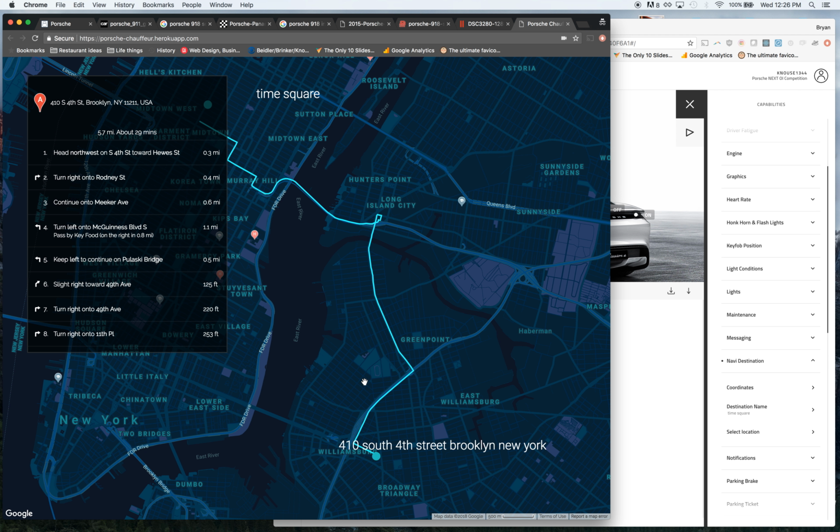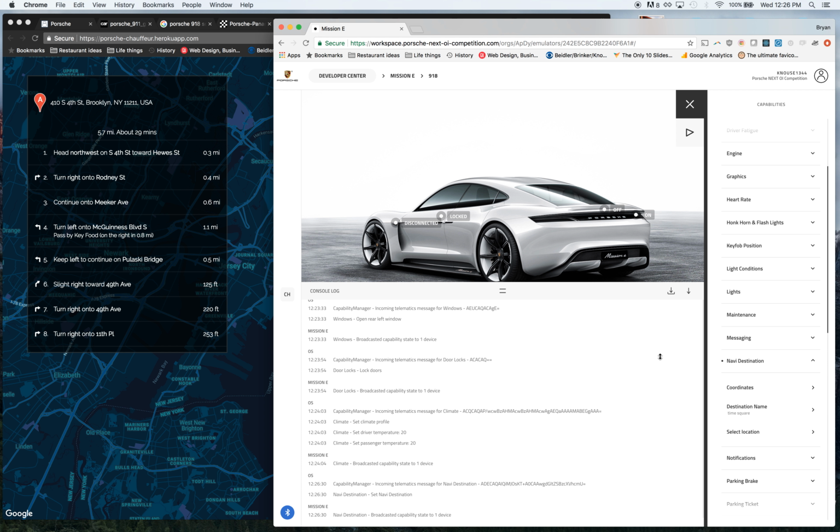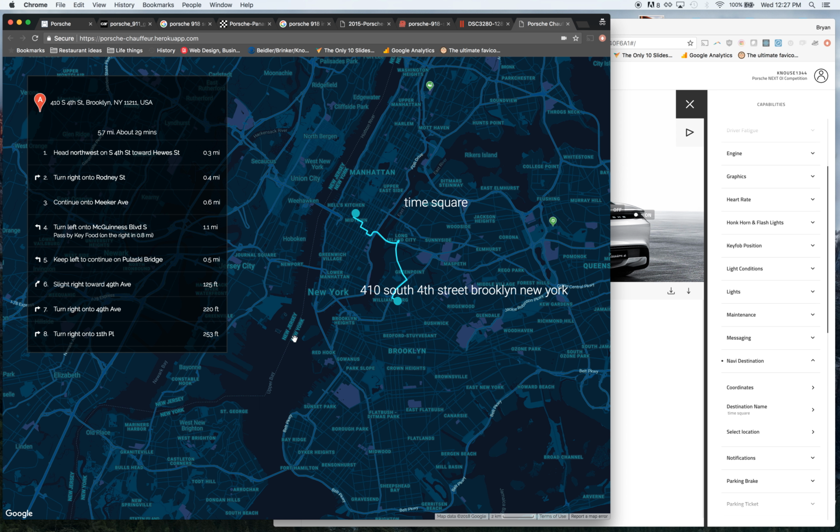Great. So we have our interactive map here of New York. We can see where we need to go. We also have an instruction list and an estimated time. That's great. Moreover, we have our Navi destination set as well as our coordinates in the APIs through the High Mobility Emulator. So we're all set up through these APIs in this connected car to deal with a potentially autonomous vehicle in the future.